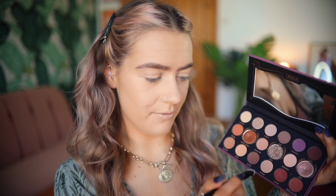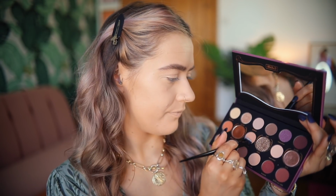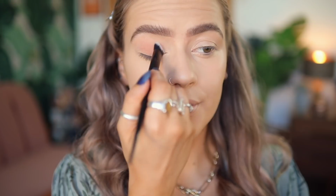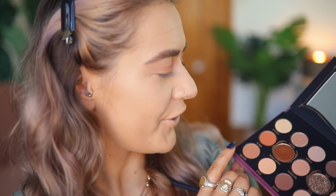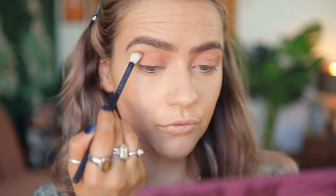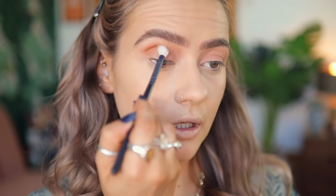Enamorada, with the KVD Vegan Beauty number 40. I'm going to take this shade almost as like a base, just all over the lid. I'm now going to go in with the colour Amorcito. And I'm going to pop this through the crease. Look at this pigment.